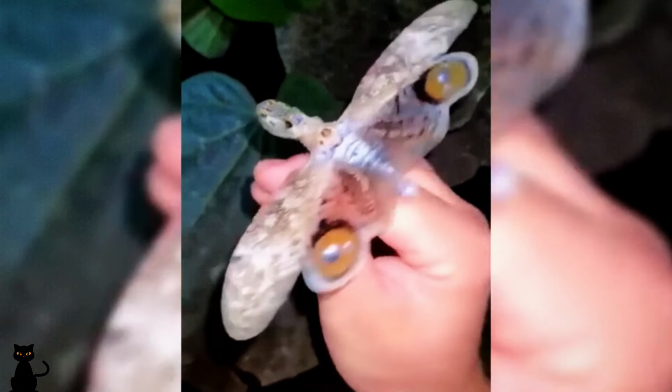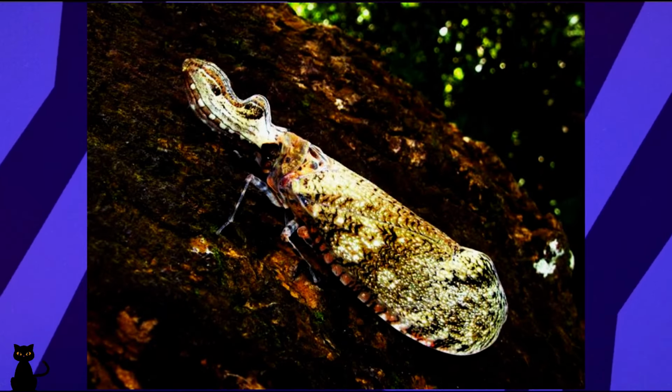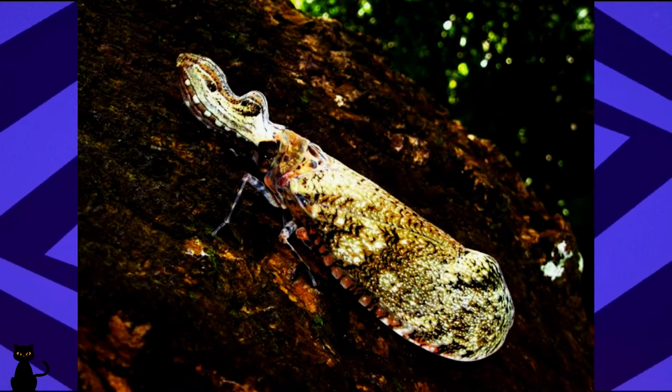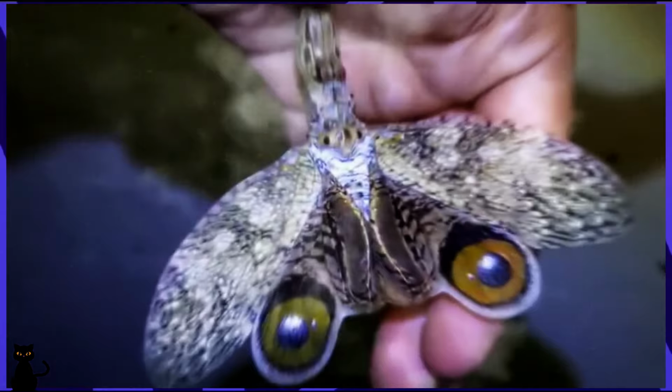Did you know some cultures believe it brings bad luck? Others, however, see it as a sign of abundance, since it's often found near healthy trees. The peanut head bug looks like it was drawn by mistake, but it works perfectly in the wild.